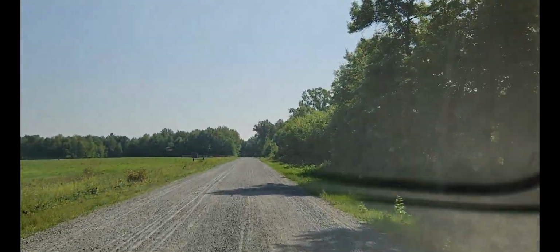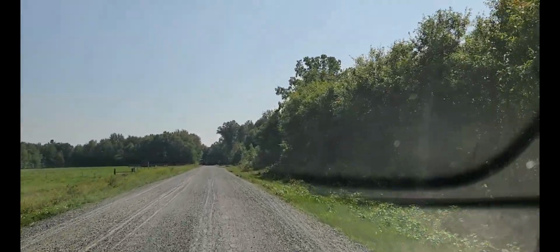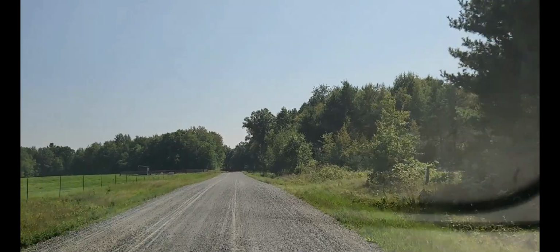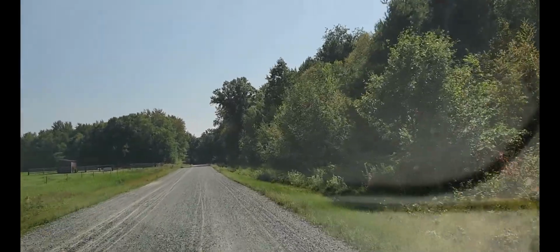Oh, we're on this gravel road in the middle of nowhere. And we can tell that it's heavily populated because of the wagon wheel tracks in the gravel. And so let's just go a little bit farther and see what we can find.